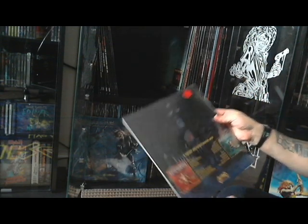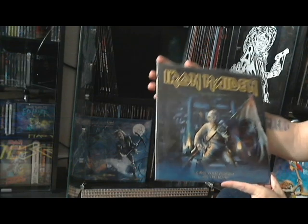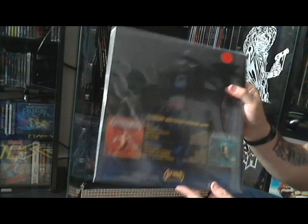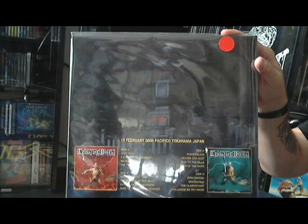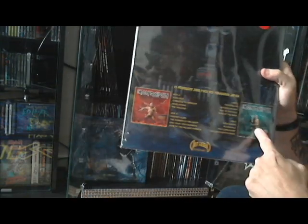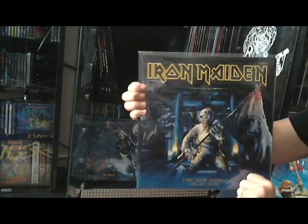Here, this is Cult Legend Recordings. This is Take Your Mummy on the Road. This is a gatefold, 2LP, on red vinyl. You could also get this as two separate bootlegs, or get it as the one complete set in a gatefold, which is what I have.